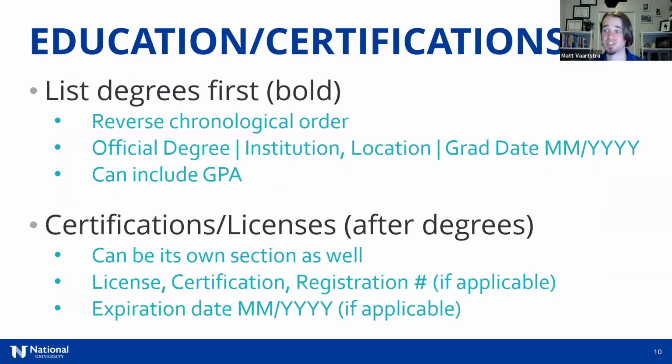After you've had experiences in the field and had jobs where you had to have the degree in order to get the job, the education starts to take a back seat to those experiences.